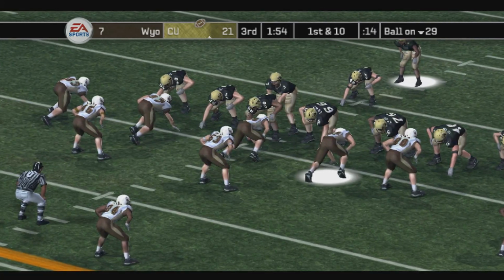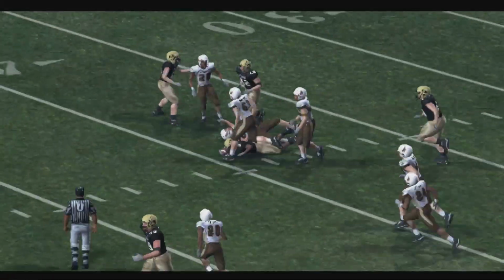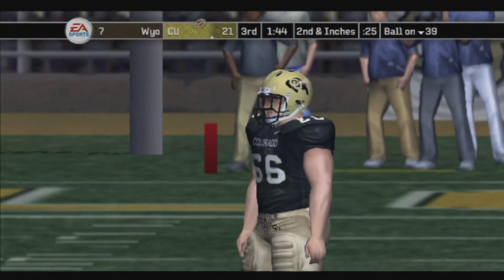Colorado sets up in the eye. A little handoff, a little juke. Excellent open field tackle. What sprung this play was some pretty good blocking up front. They read the blitz and picked it up nicely.